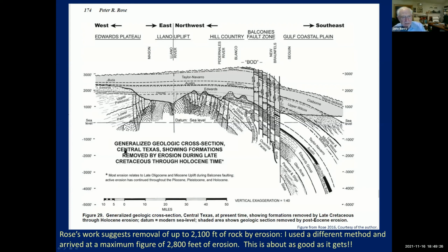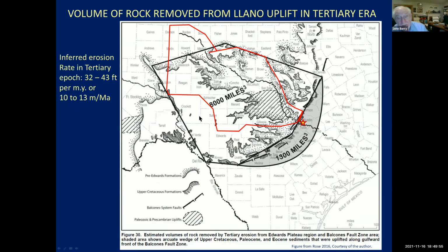But Pete calculated that about 2,100 feet on average had been removed between the Balcones Fault and where the Edwards Plateau begins. And so I did the same work with a slightly different method and arrived at 2,800 feet. And I think that's about as good agreement as you can get with something with as many unknowns and missing data as that. Pete's area that he calculated the 2,100 feet from was this. And my area was the Colorado River drainage basin, which is basically that.